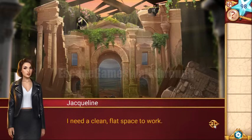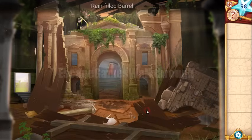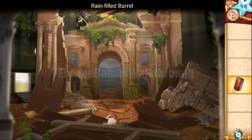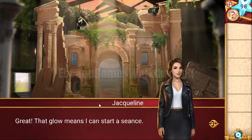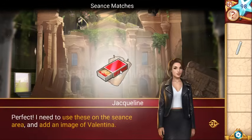So we are in the sound stage now, and we are to summon the spirit of Valentina. Now let's take the rain-filled barrel, and this rain-filled barrel is used to wipe the floor here, and now we have a glowing place to summon the spirit. Also, let's take the chalk, candles, and matches.